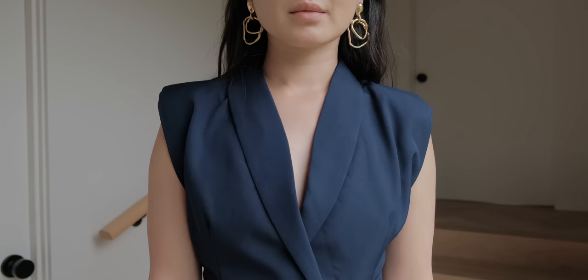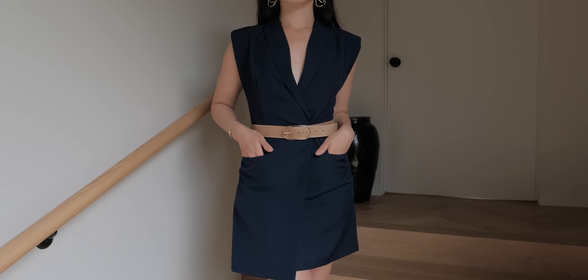Moving right along, we have this tailored dress with padded shoulders. I really like the details of this dress. They featured a button that's concealed so that it's not exposed on the outside, which I thought was really cool, and also a side zip closure, which actually held the dress up together really nicely.